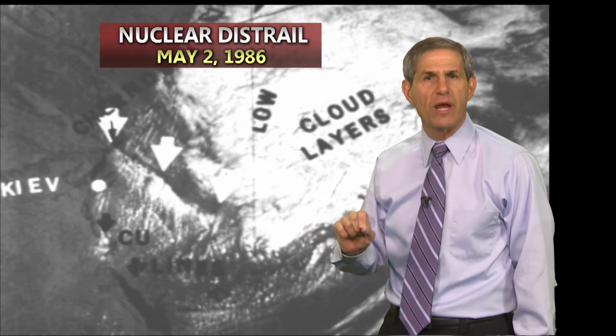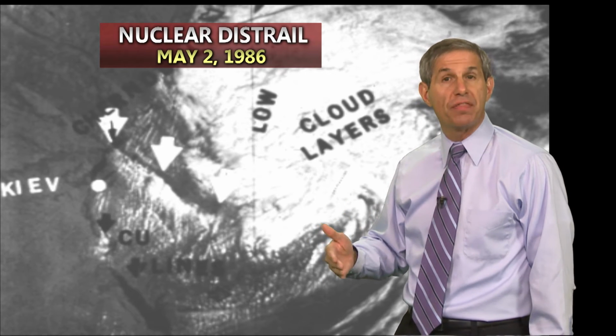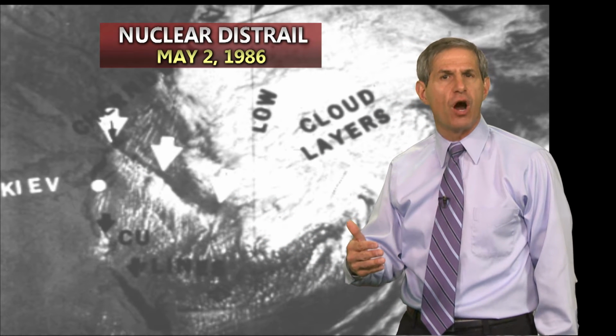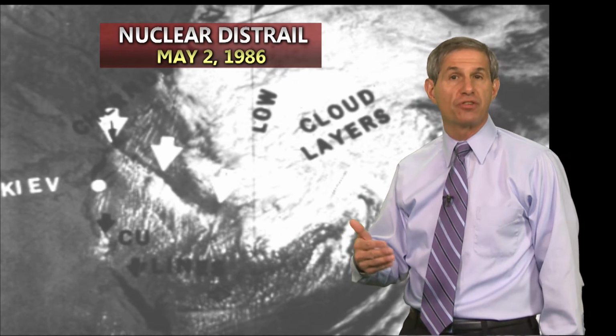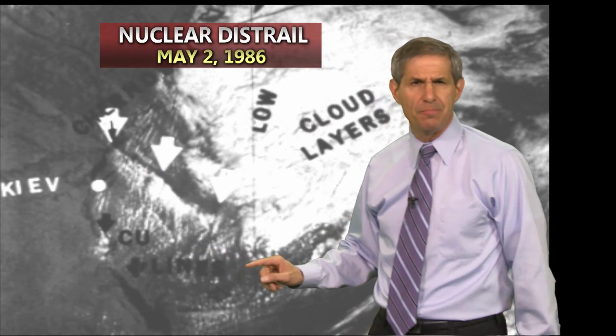That's where the hot radioactive gases evaporated the clouds, producing a swath of clear skies, a feature called a nuclear distrail, sort of the opposite of a contrail, which is a cloudy swath surrounded by clear skies. This is the only nuclear distrail that I have ever seen.